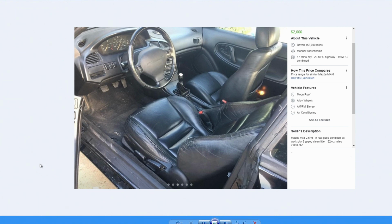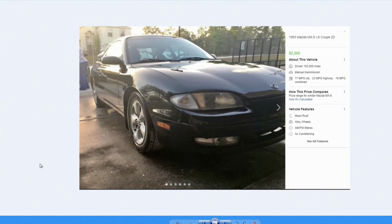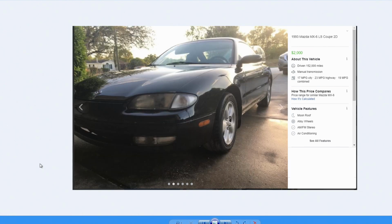If somebody out there was first car shopping, I think this would be a great pick. Like if you needed your college car, this would be perfect because it's 2000 OBO, even. So less than $2,000. I think these are generally reliable-ish. I've not really heard any bad things about them.